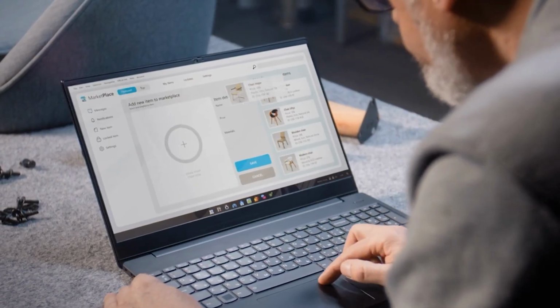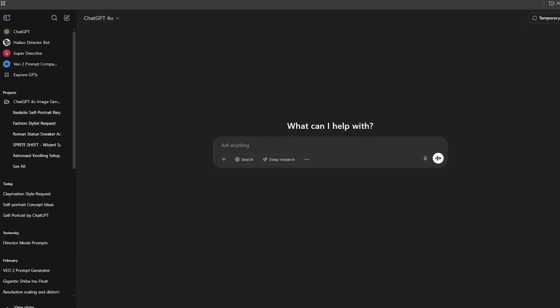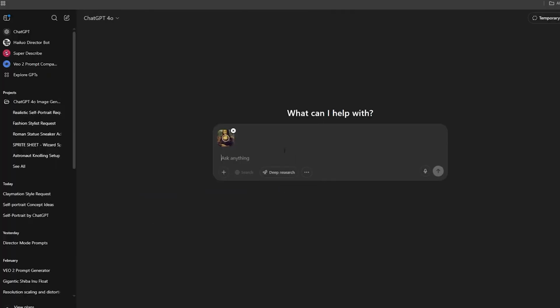2. Ad creatives that look like a $10,000 agency made them. Here's where things get really practical. I've spent thousands on ad designers over the years, but ChatGPT 4.0 is changing that entire landscape. With just a simple prompt, you can create professional marketing assets that look like they came from a top agency.